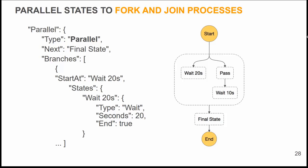Your constraint is the total number of steps an individual execution can have. That maxes out at 25,000 per execution. In practice, that leads to 1,000 to 2,000 states in your overall state machine that you pass through during an execution. So quite a lot of parallelism is possible.